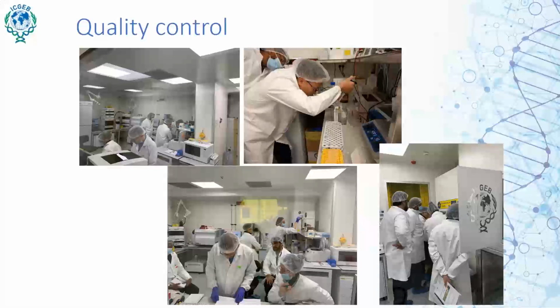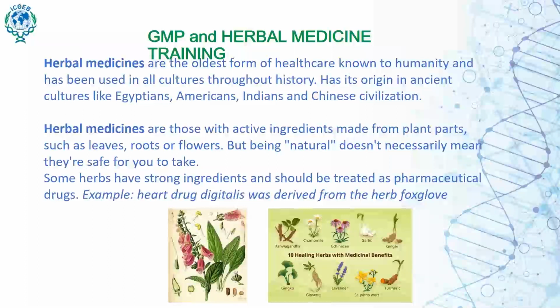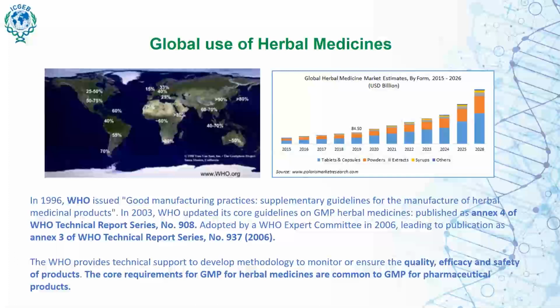And of course, we saw that there is a huge need, for example, for herbal medicine training. We are not experts in herbal medicine, I'm not saying that, but the African Union for clinical trials came to us and said, yes, we know how to produce extracts from the plants, and we have collaborators to demonstrate the mechanism of action, but when it comes to production, we really don't know how to deal with it. We said, okay, WHO issued different technical reports on good manufacturing practice for herbal medicine. And the core requirements for GMP for herbal medicine are common to GMP for pharmaceutical products.